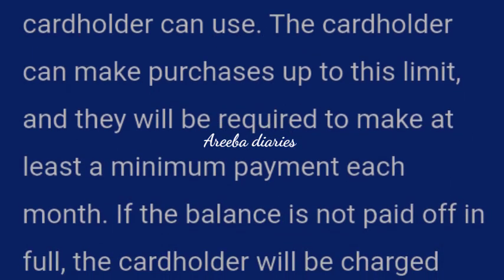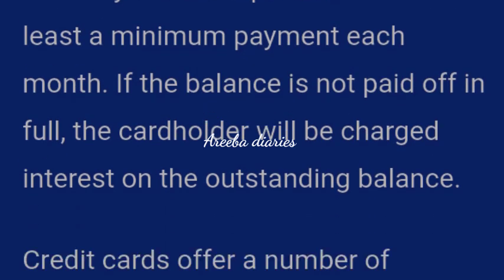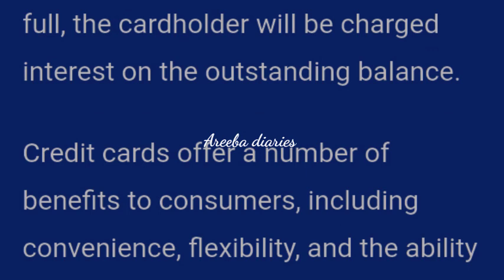When a credit card is used to make a purchase, the cardholder is essentially taking out a loan from the issuer of the credit card, which they will have to repay with interest if they do not pay off the entire balance by the due date. Credit cards also often come with additional benefits, such as rewards programs, purchase protections, and travel benefits.